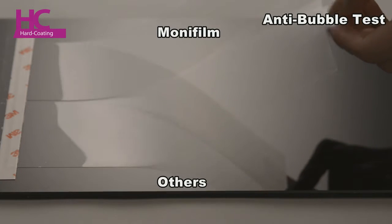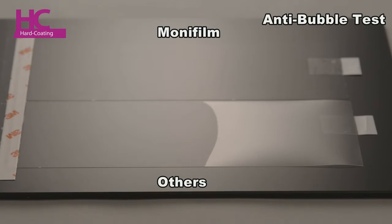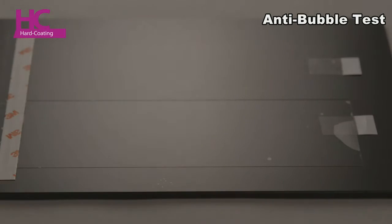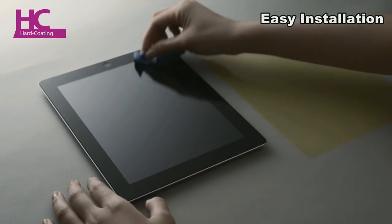Monifilm uses a high-tech optical silicone adhesive, which makes installation easy and fast with no bubbles. It's very easy to install Monifilm.